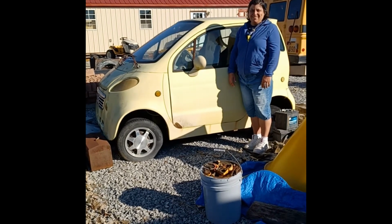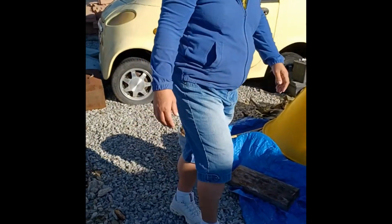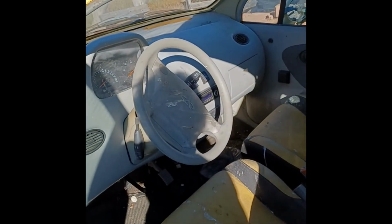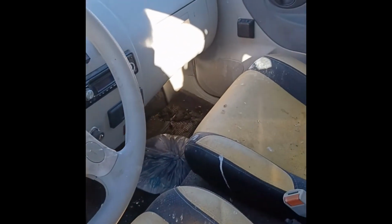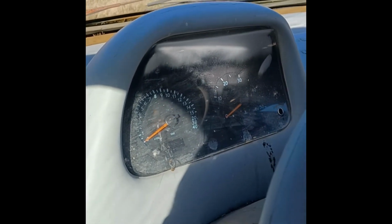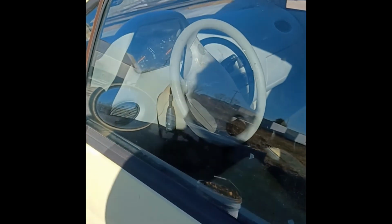Yeah, it's old school, 2009. It's called a Wildfire, and well, it's really dirty, and I mean really dirty. The speedometer on it goes up to 50 miles an hour. It is a low speed electric vehicle, but they're supposed to be able to do 50 miles an hour, which is fine for a local commute.